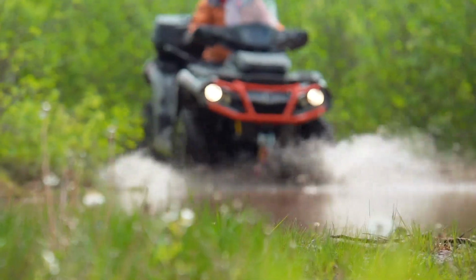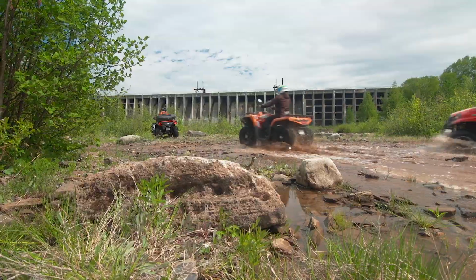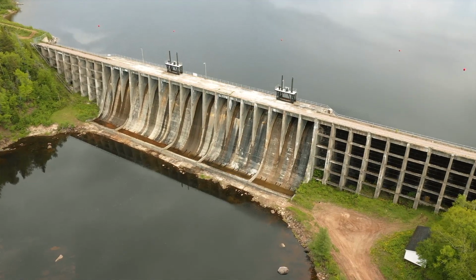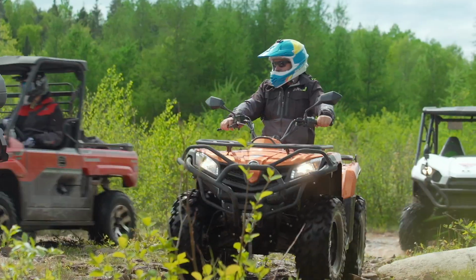The dam is from the 20s, when they built it. When we're looking at this dam, all we could think about was how on earth do you build something like this in the 20s when you didn't have any heavy machinery? How did they do that? It's that impressive.